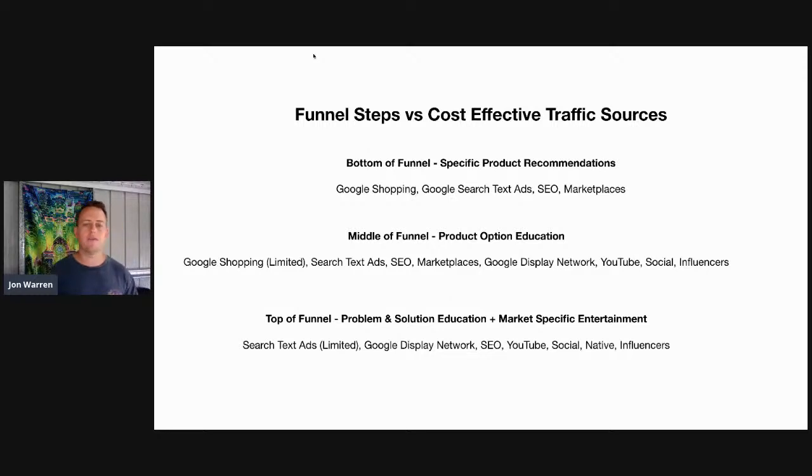If you're in the middle of the funnel, where we're helping people with product option education, Google Shopping only really works in a limited sense there. Sometimes it does, often it doesn't. It's not profitable to run Google Shopping ads there. Search text ads can work well. SEO, organic search results. Marketplaces, once again, can work.